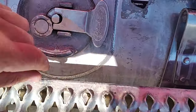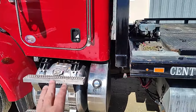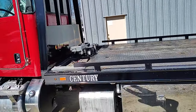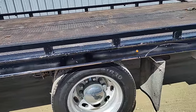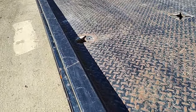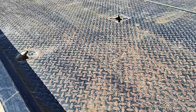And no, I was wrong, 50 gallon fuel tank here. So 50 gallons on this side, 70 on the other. Total of 120 gallons for those that can't do math. We've got two long fuel boxes. Just for time's sakes, I'm not going to fully move the bed and everything. Bed all works just fine.